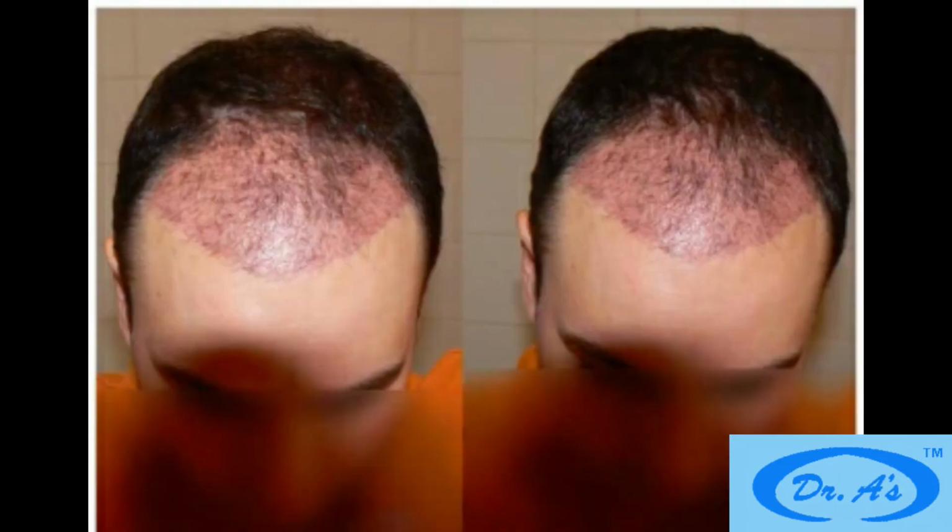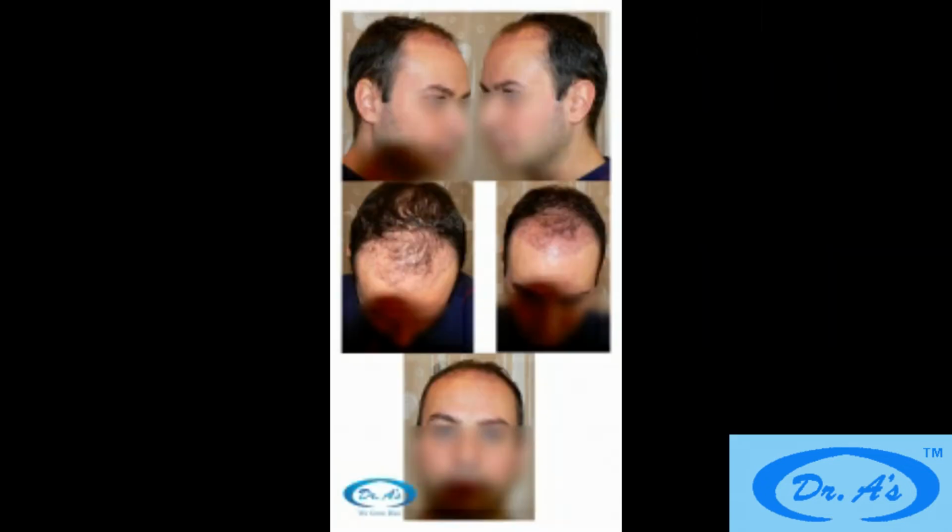Now he was very pleased, and also he did one more thing. He shared pictures of his scalp after every 1 month. I think that is something that many patients want to see. So after his hairline was done, as we can see, we have created an absolutely young hairline. So once the hairline is done, then we have pictures of 1 month after the transplant.